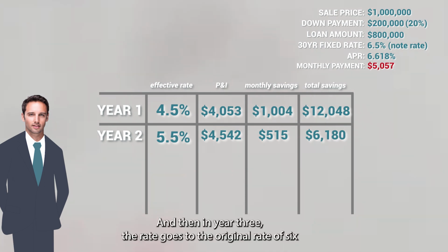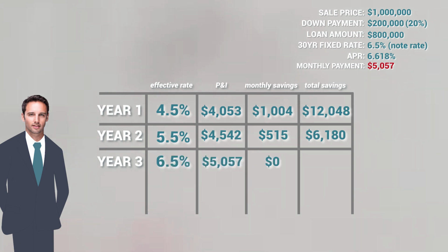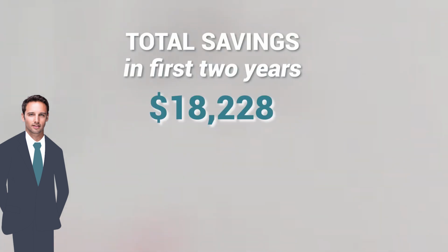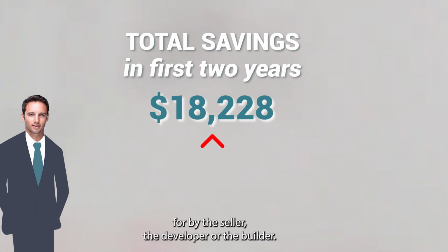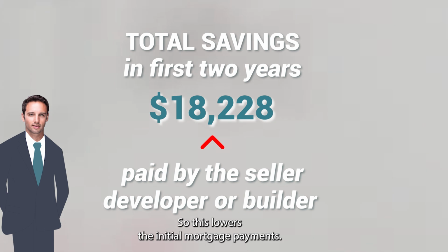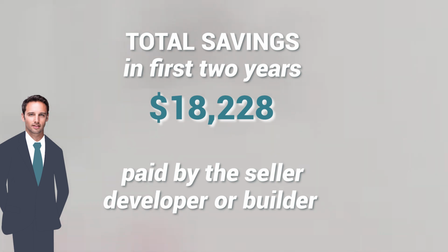And then the total savings there would be $6,180. And then in year three, the rate goes to the original rate of 6.5%, and the payment would go to $5,057 a month. So in those first 2 years, in this example, the buyer would save $18,228. Now, again, that $18,228 is paid for by the seller, the developer, or the builder. So this lowers the initial mortgage payments. And again, it's funded by an upfront deposit by that seller, developer, or the builder.